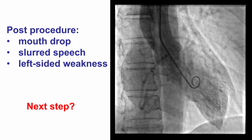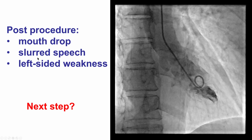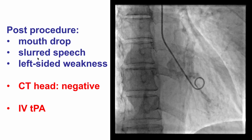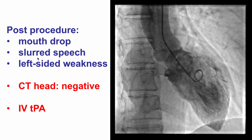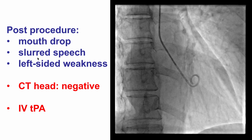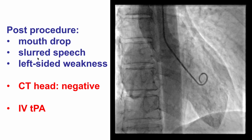The procedure ended. However, the patient complained of mouth drop. She had slurred speech as well as left-sided weakness. So what to do next? We did call for an emergency neuro code, which is the standard process in our lab. This is the protocol for any patient who develops neurologic symptoms during or after a cardiac cath procedure.